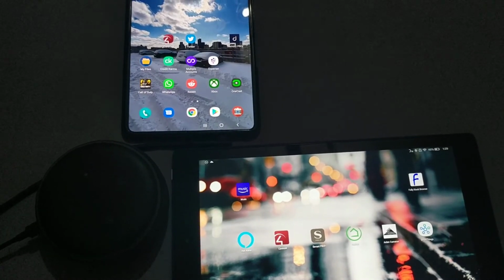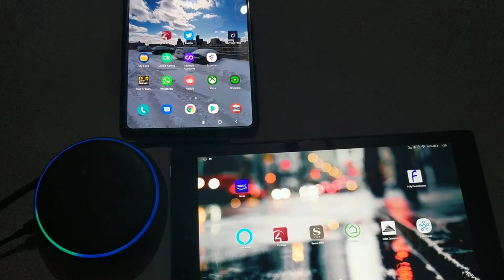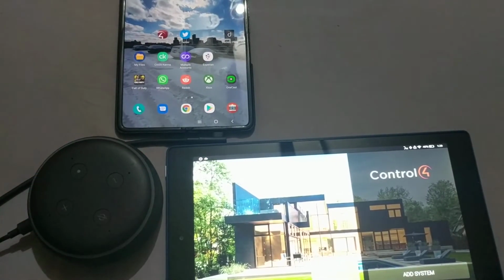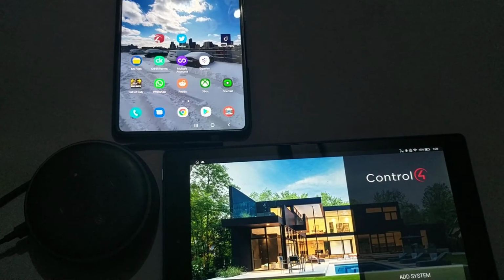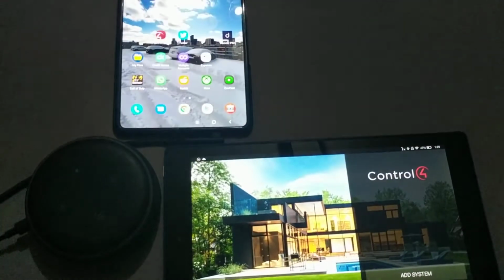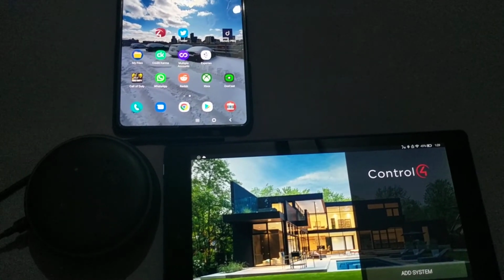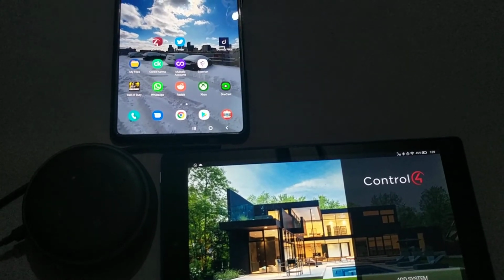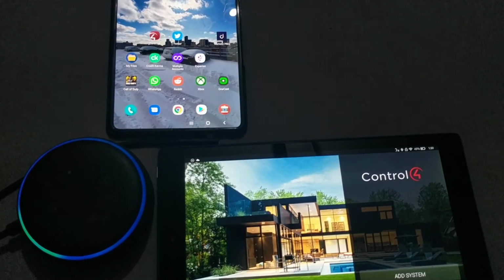Or you can do simple voice commands like Alexa, Control 4. Displaying Control 4. And the application will open on only one device because I didn't want it to open on my phone. And you can control that via command also. So you can send one command to be activated on a specific device or all devices or do different things on each device.